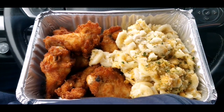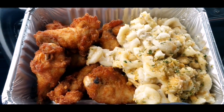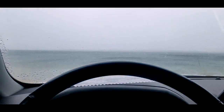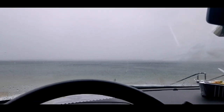Well, after the estate sale, it's time for some lunch. So, got some chicken wings and some macaroni and cheese from Barnstable Market. We're down at my favorite place, the beach, but it's quite foggy today.